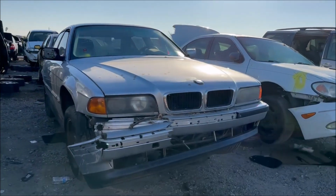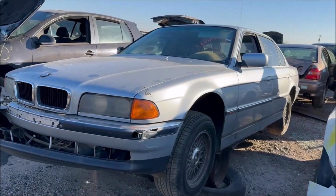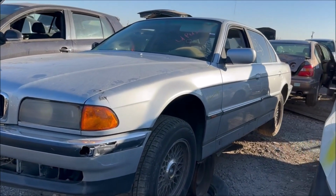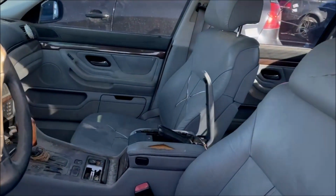I've loved the BMW E38 ever since seeing that Jason Statham movie, The Transporter. I always got a kick out of that. Total German elegance here.